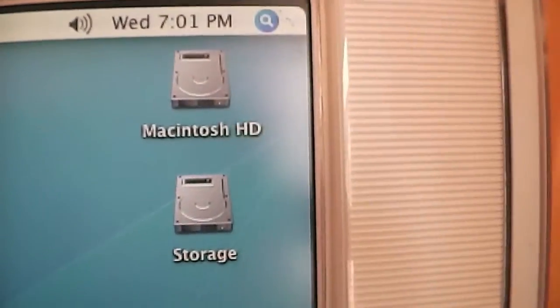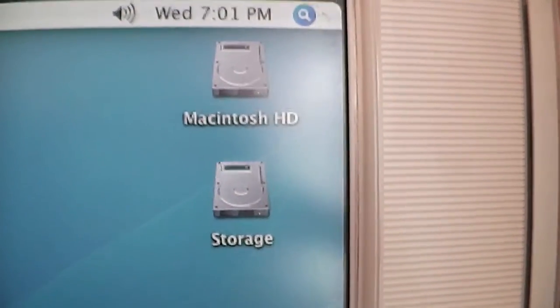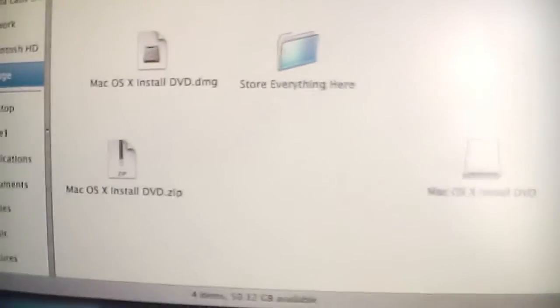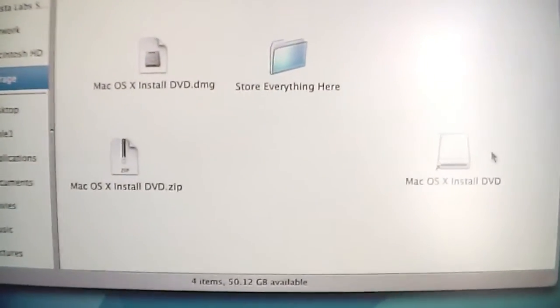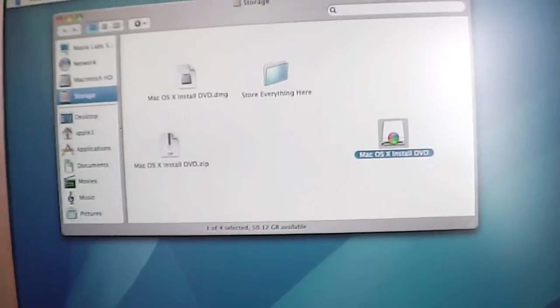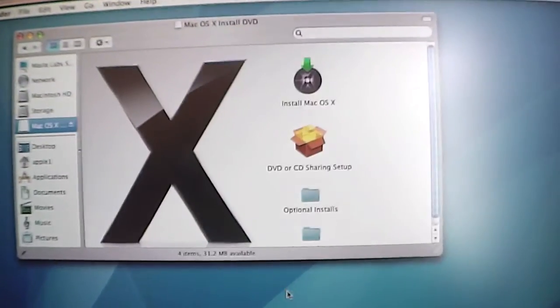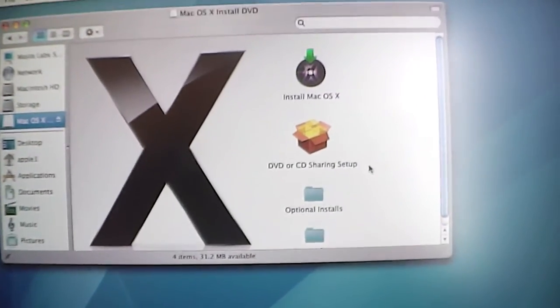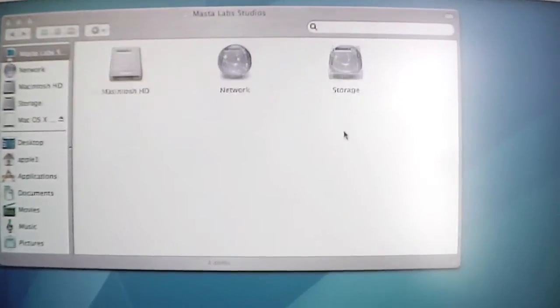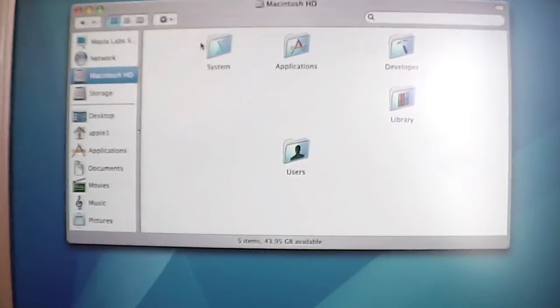And not only does this computer start up on Macintosh HD, but it actually has two hard drives, according to what is displayed on the desktop. And one of these storage hard drives is to install macOS 10.5, which is Leopard, which this thing can actually go up to. I actually didn't mean to click on that, and it always does that every time I click on the macOS install DVD. I can install macOS 10.5, but I'm not going to do that now because I'll actually be installing the macOS 10 public beta in a later video I'll have posted on YouTube.